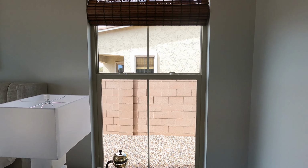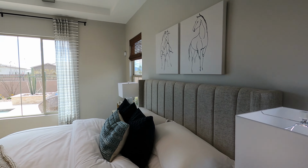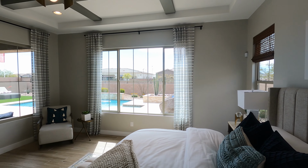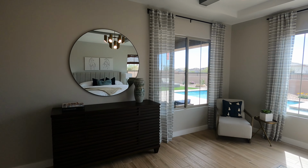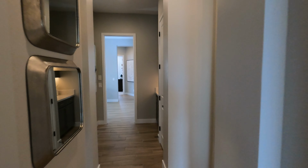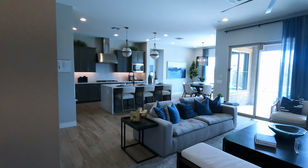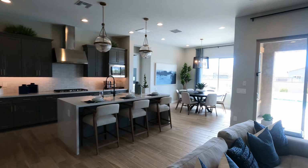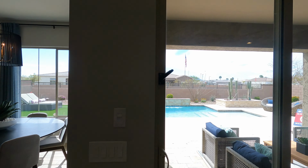And then looking out over towards our neighbor. Got some nice big windows looking at it in the backyard. This is a beautiful home. All right, so last but not least, let's go check that backyard out. A nice looking pool, so we'll take a look at that.